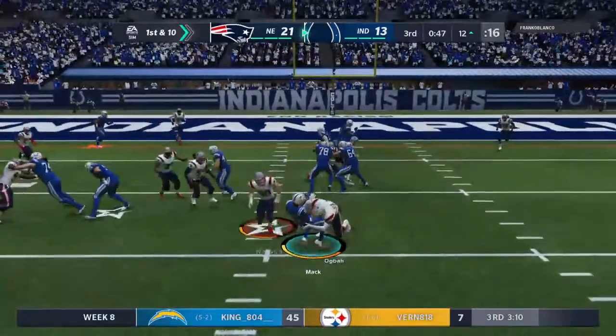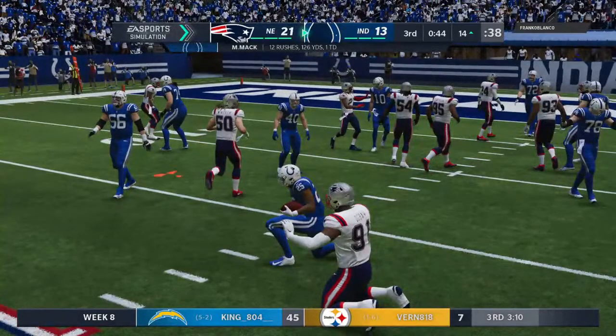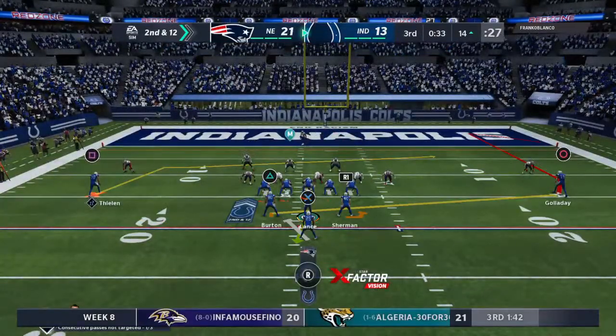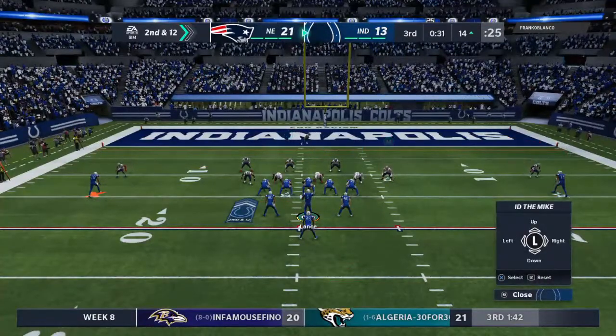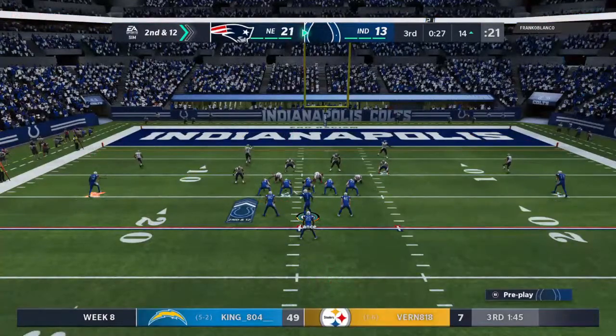On first down, they'll stay with Mack on the ground. And after the good gain last play, this time he's going to be stopped behind the line of scrimmage. 2 yards the loss, 2nd and 12. Brings up 2nd and 12 at the Patriots' 14-yard line.